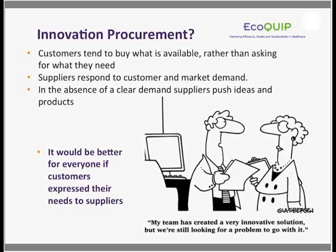And in the absence of a clear demand from a customer, which frankly we're not very good at doing, suppliers tend to push their ideas and products. So this cartoon that we've got here is a very typical problem. Suppliers end up working blindfold to try and come up with solutions that they imagine and indeed hope that a customer wants. They come up with a solution and then go around looking for a problem to solve. And that's a lot of wasted resource, a lot of wasted effort, and it doesn't help the economy to grow, and it certainly doesn't help customers to come up with the solutions they need.